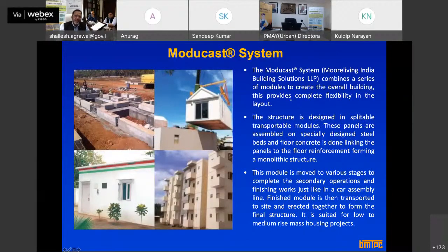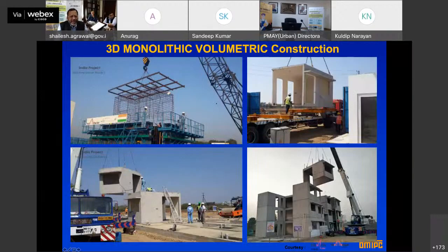And as you can see, this is a picture from Bangalore, where the entire module, which is a finished module with the window and all, is being hoisted over the already laid one block. And this is a roof thing. So this is a tapered thing also. This is how it takes place. I will just show you these pictures.